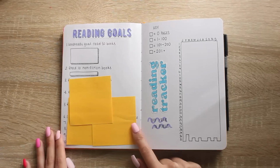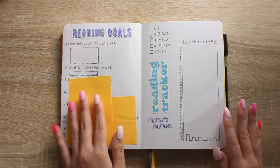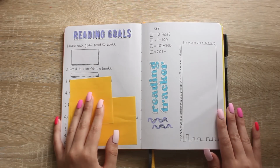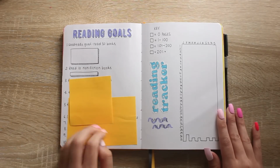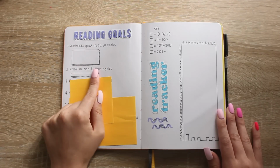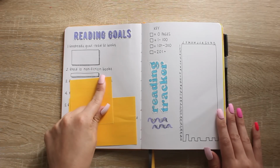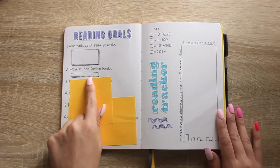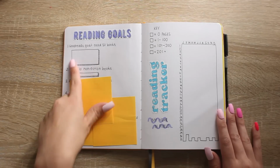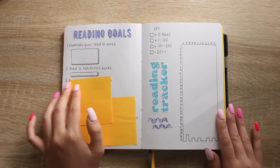And then very first page, I've covered it up, not that it's that big of a deal, but I did cover up my reading goals. I don't know if I'm going to share some of them, so I've just kept them covered for now. But basically I have written out a goal, and I have a progress bar, I guess you could call this. So for read 10 nonfiction books, I will color in a square and it will be like a progress bar. It doesn't look as good for my read 50 book goal. I prefer it in the little bars, but it's fine.